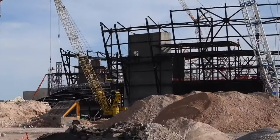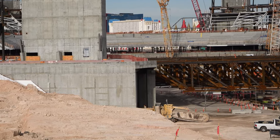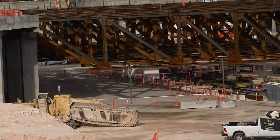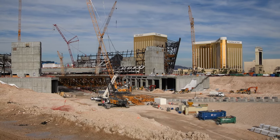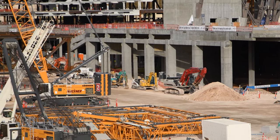As you can see, the Raiders Stadium is coming along so nicely. They're set to be done May 2020. As of now, they've started sales for the Raiders Stadium tickets. They already sold out the first phase and 90% of the second phase.